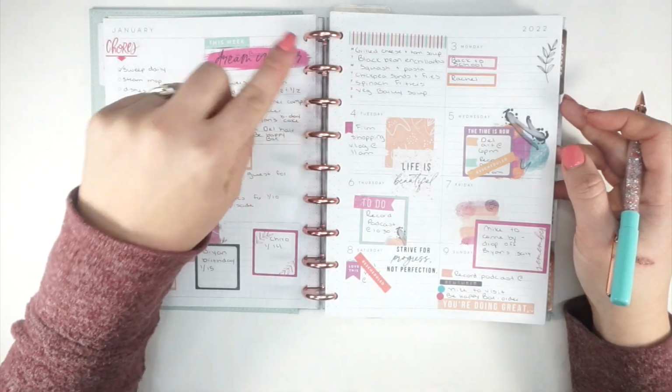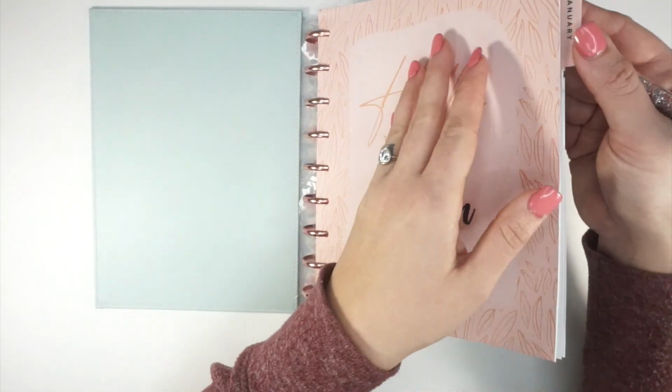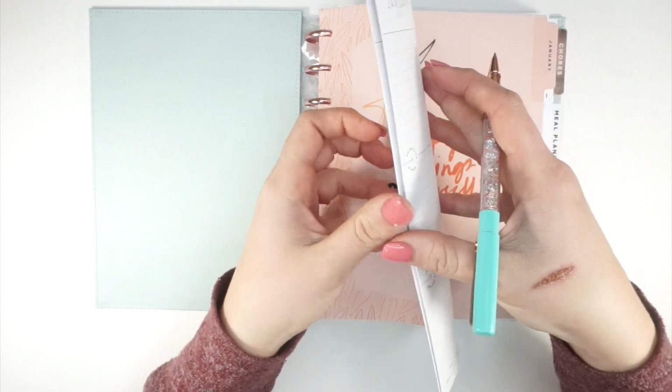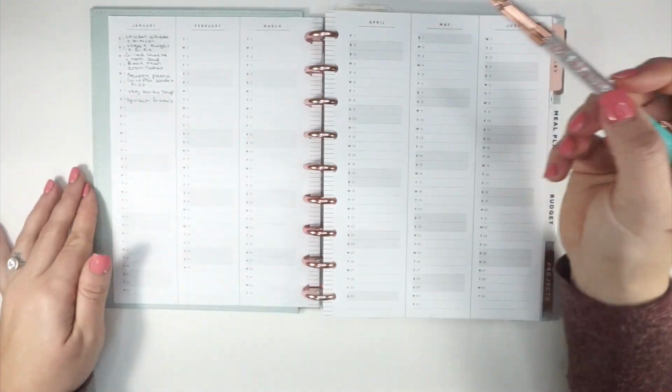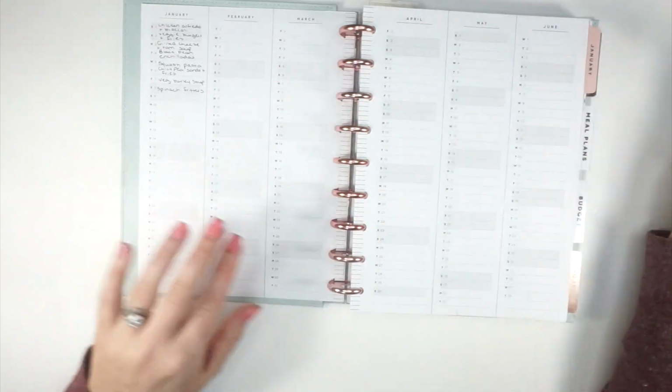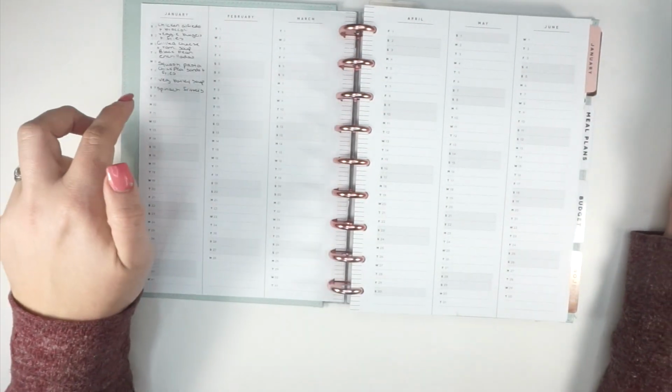And it looks like I switched those, but that's okay. And then I also write my meals in one other place. So I think I'm gonna back off on one of these because I don't need it in all of these places, but I also keep it in this perpetual calendar. So I update all of those things.